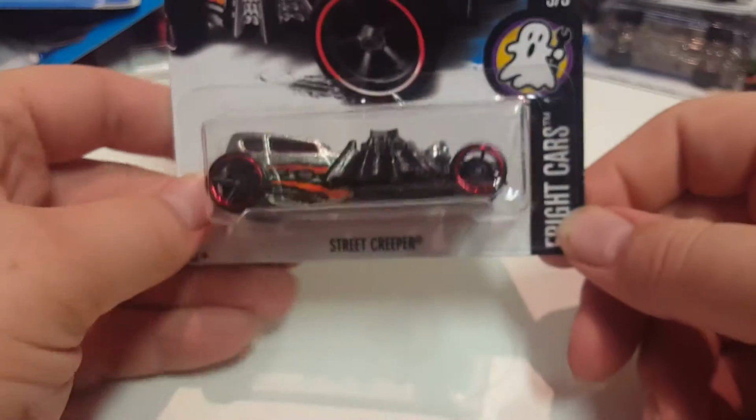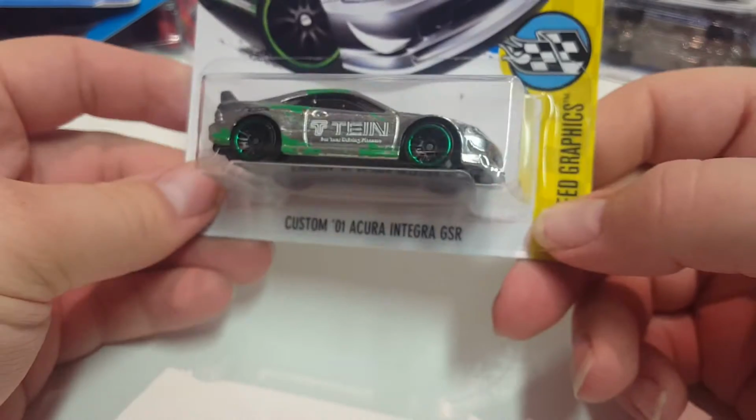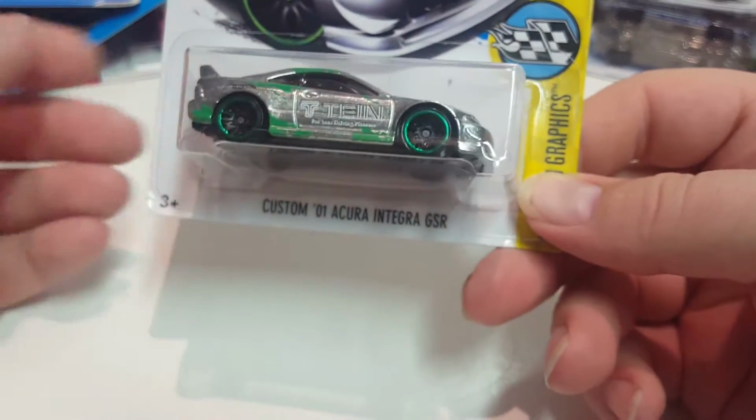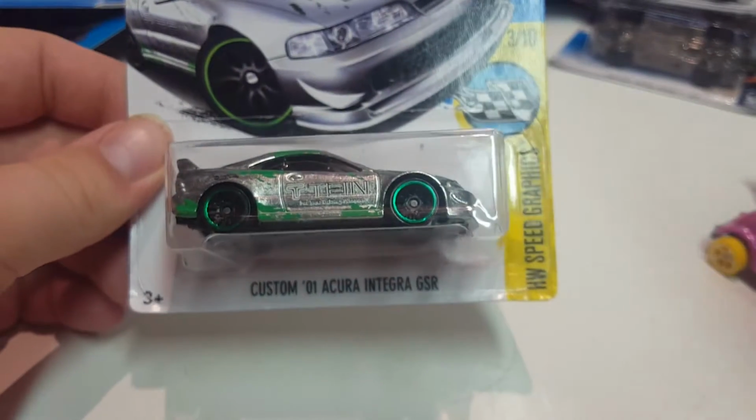So we'll go to the stuff that I bought from stores. Starting off with this one, Street Keeper Zamac. And something that I couldn't find in stores, and it took me a while, and I ended up finding it miles away from home. Custom '01 Acura Integra in Zamac.